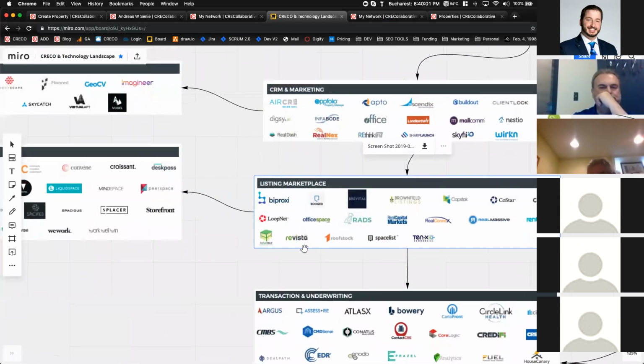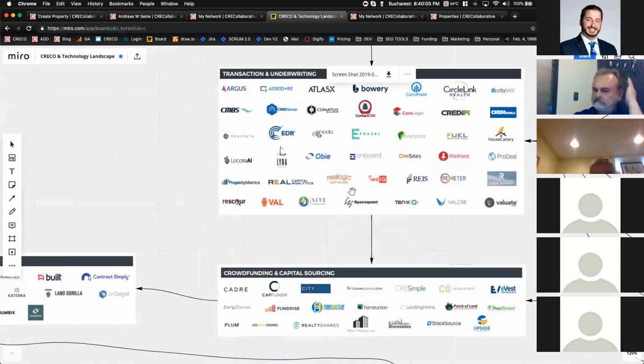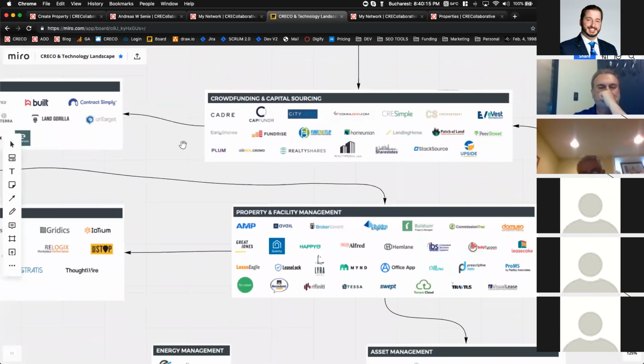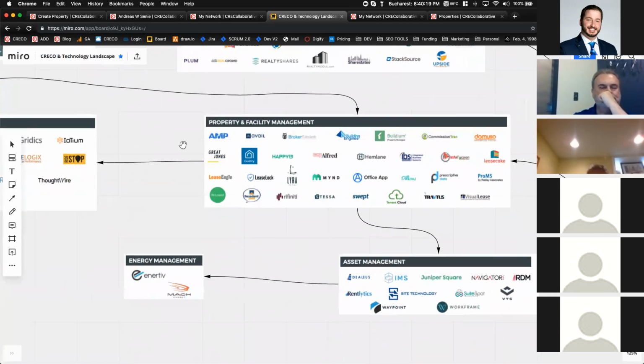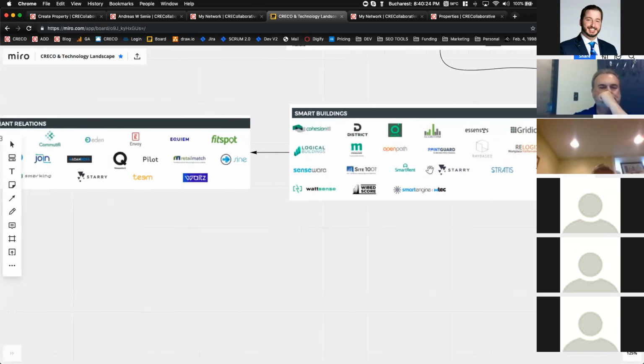So now let's connect to the deals, your listings. And from the listing side, well, how do we underwrite, transact, and so forth? Well, now let's connect that deal data to the transaction underwriting. And down we go through the crowdfunding, capital sourcing, which then leads us to construction, management, and so forth. It's just the natural flow of business.